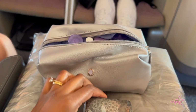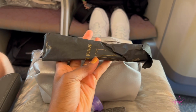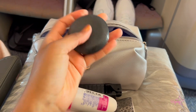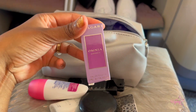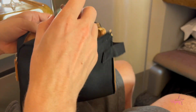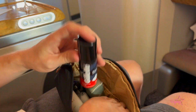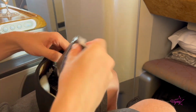Inside the Amenity kit, you have Kleenex, lotion, a toothbrush and toothpaste, a brush, deodorant, a compact mirror, lip balm, perfume, and face moisturizer. The men's Amenity kit included cologne, face moisturizer, lotion, shaving cream, a shaver, comb brush, Kleenex, and deodorant.